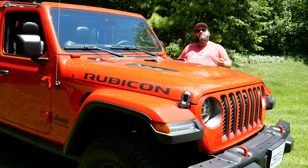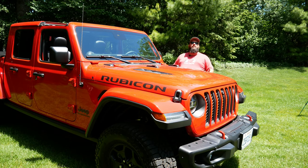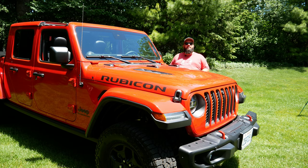So there you have it, guys. That is my new 2020 Jeep Gladiator Launch Edition. I don't know exactly what content this will bring to the channel, especially now what's happening in the world, but hopefully when everything slowly opens up, I'll be able to take my motorcycle in the back there and go on some off-roading camping adventures.